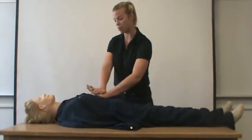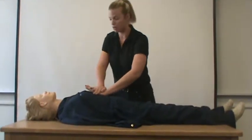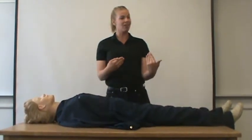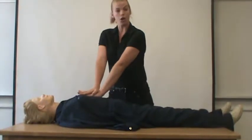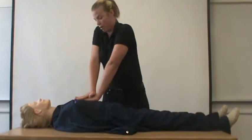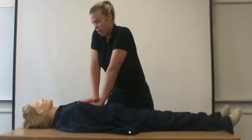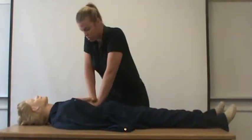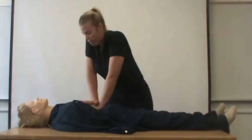So you have it under the solar plexus, and you're going to do 30 compressions on and off. So 1, 2, 3, 4. And a lot of people, the mistake people make is you're not putting your body weight into it. You want to keep your hands straight and your body weight moving into it. So 1, 2, 3, 4, 5, 6, 7, 8, 9, 10, 11, 12, 13, 14, 15, 16, 17, 18, 19, 20, 21, 22, 23, 24, 25, 26, 27, 28, 29, 30.